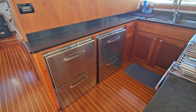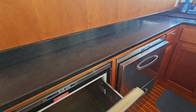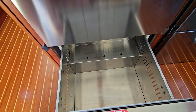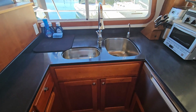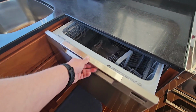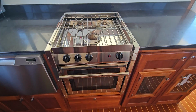We've got fridge and freezer, double drawers, tons of space. A lot of storage, those are deep. Matching set, one fridge, one freezer. Double basin sink, dishwasher here off to the aft bulkhead, and then the Force 10 stovetop.